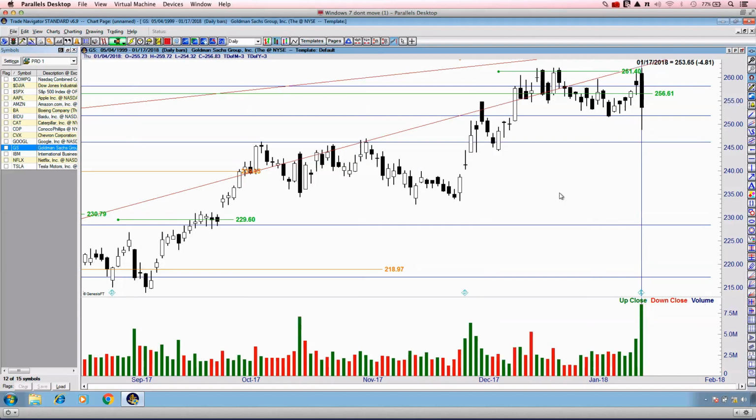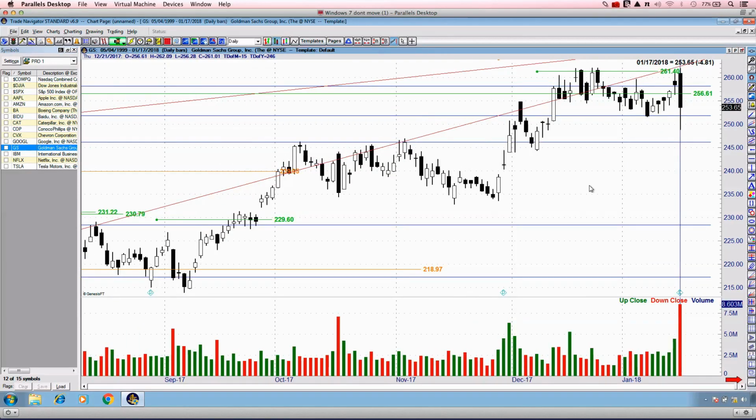Now, another stock that we've been speaking about is Goldman Sachs. Goldman Sachs we had to liquidate last week at 256, if not on Tuesday. Now, if you liquidated it on Tuesday, it would have been more ideal than that of Friday last week. All in all, it was rather immaterial.